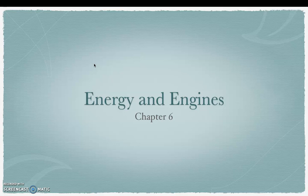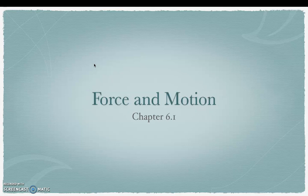We were in chapter number 7 and we did learn about the planets. Hopefully you did amazing on the chapter test that we had yesterday. But moving on to chapter number 6, this chapter is going to be our last chapter before we move on to health. So talking about energy and engines, as we talk about energy and engines, we have to know about force and motion, which is going to be our first section in chapter number 6.